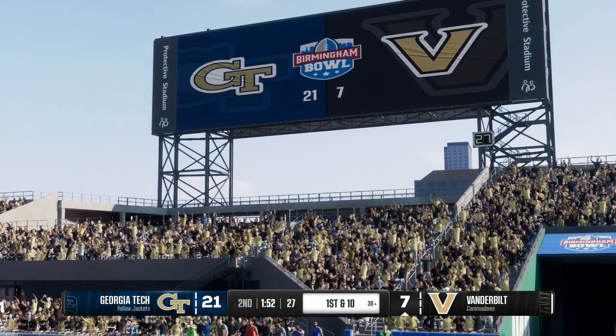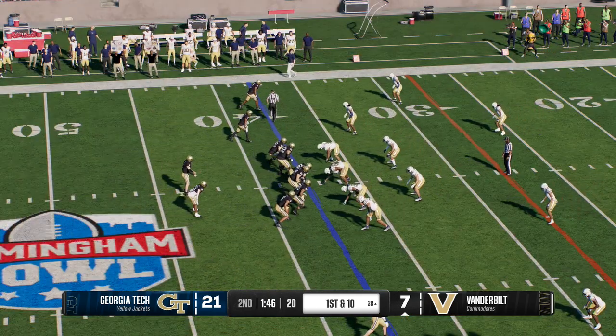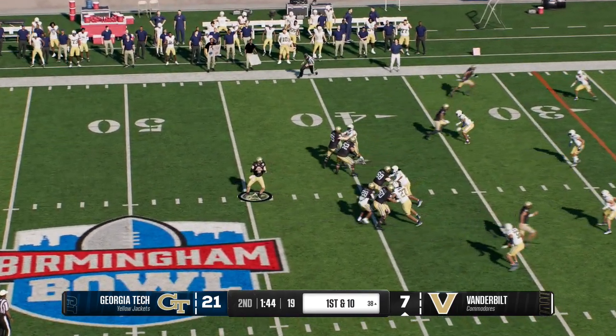Yeah, and that's kind of what I like to do, Reese. I mean, 3rd and inches, I want to run the quarterback sneak, run the football, but this team is fully comfortable throwing the football, and you see why. Easy pitch, easy catch, 1st down.